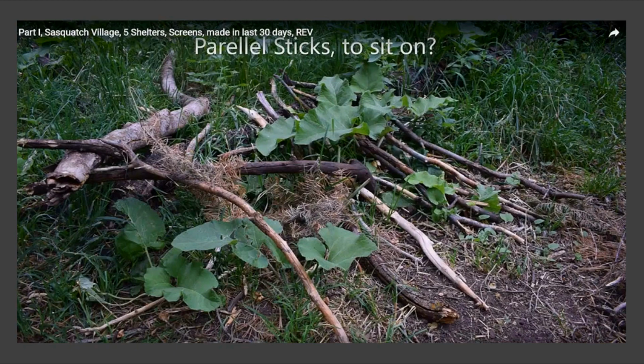My feeling with these things, after seeing similar things in many cases, is the Sasquatch has probably just laid sticks out like this to sit on them. Again, just to stay out of the dirt. Okay? Rather than build chairs or whatever else, they would just sit on these things. But again, these are my opinions, and I don't claim to be an expert on them, but I have looked at a lot of this stuff, seen a lot of it, and that seems to make sense to me.